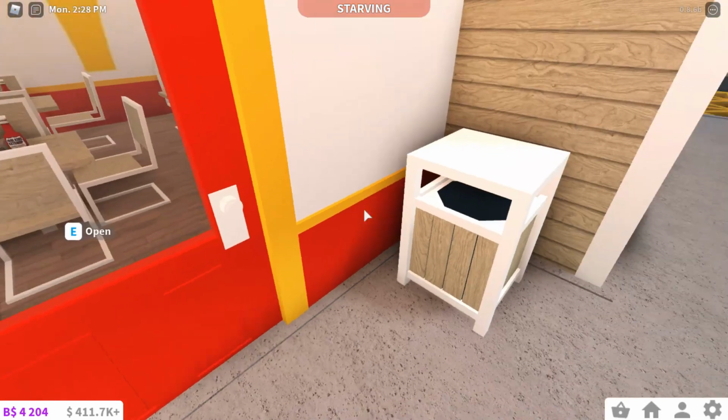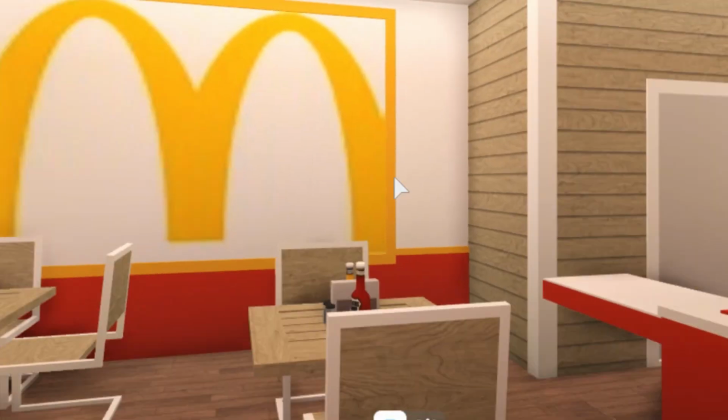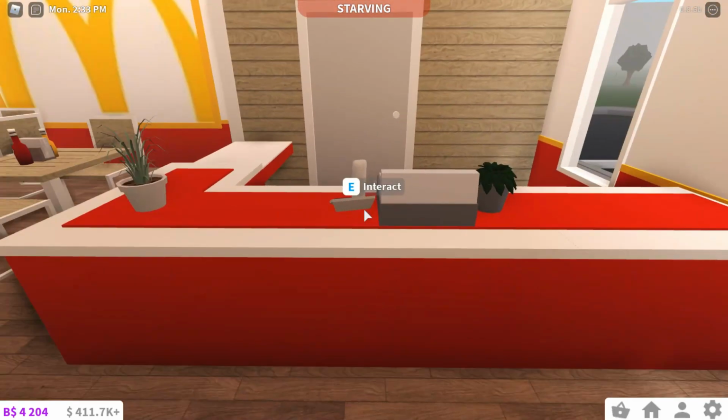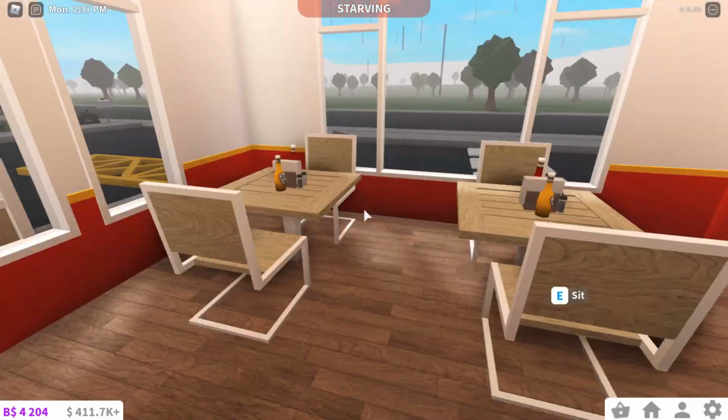But then as we enter, we got a trash can over here, and then we got more seating and the McDonald's logo again. And then here is the front counter, and you can order here. And then we got some more seating over here.